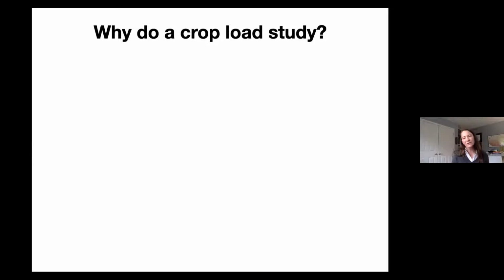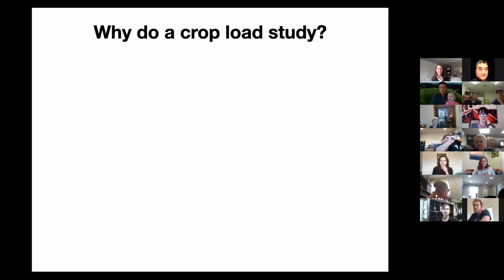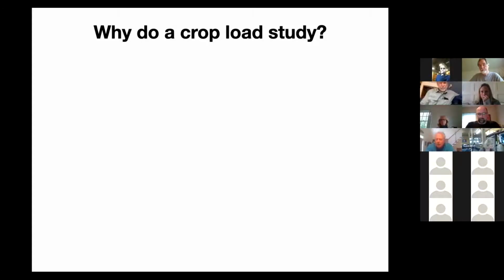Just to give a tiny bit of background, the first thing that we might want to address is why do a crop load study? Don't we already know that lower crop load leads to better quality wine and higher crop load leads to poorer quality wine? Well, as I do with any of these, when we start out, I look in the literature and ask what we already know from published studies of this.